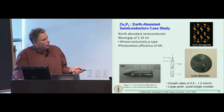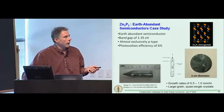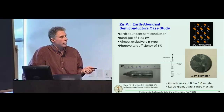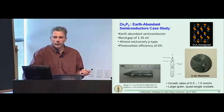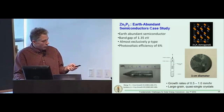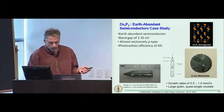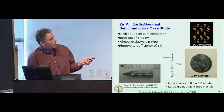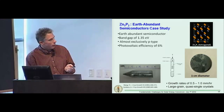This is an example of some work on growth of zinc phosphide. Zinc phosphide is almost a case history, or microcosm, of the photovoltaics industry, where the early work was done in the early 1980s, and then the budget turned down, and there were strategic decisions made by the solar energy program to focus on a few thin film materials, and other alternatives like copper oxide, copper sulfide, zinc phosphide, and so forth fell by the wayside. But this is a material with a direct band gap of about 1.5 eV, and cells were made back in the 1980s with efficiency of about 6%.